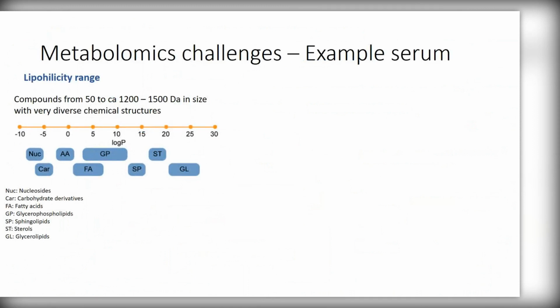So there are two main challenges associated with metabolomics analysis. The lipophilicity range. Metabolomics workflows cover metabolites with a molecular mass ranging from 50 to 1200 Daltons or 1500 Daltons, depending on the definition. So when we want to look at metabolites in serum, all those different metabolites have very diverse chemical structure and very different lipophilicity.